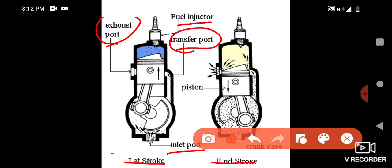In the first stroke, when the piston moves in the upward direction, two things happen. First, the air which is present in the cylinder is compressed to high pressure and high temperature, and other is due to the vacuum created in the crankcase. The inlet port allows fresh air into the crankcase. So in this stroke, the suction stroke and compression stroke are both done at the same time.